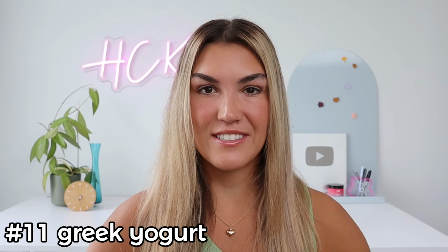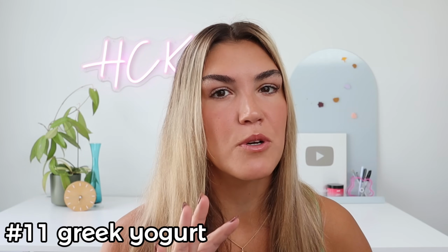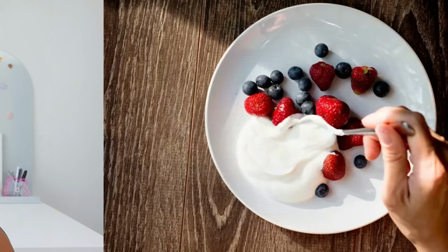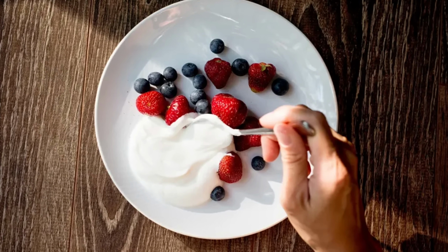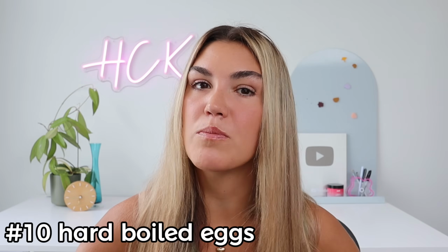Number 11, Greek yogurt. This is a fantastic way to boost your protein intake between meals. Again, make sure it's unsweetened though, because you want to avoid that added sugar. Greek yogurt can have up to twice as much protein as regular yogurt, which is why I recommend it specifically. You can add a few berries or some unsweetened nut butter if you want to make it a little bit more interesting. But either way, it's a great high protein snack that is going to help with blood sugar control and reversing insulin resistance.